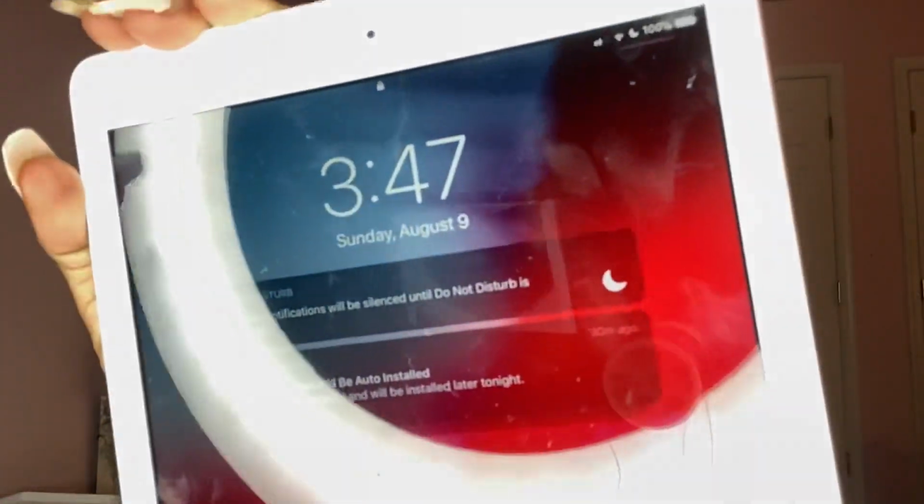Oh, my contacts. I literally got eye boogers in my contacts, gross, but it's late. It's literally 3:47 a.m. and I'm sitting here making videos for y'all. So, you know, the things you do for YouTube.